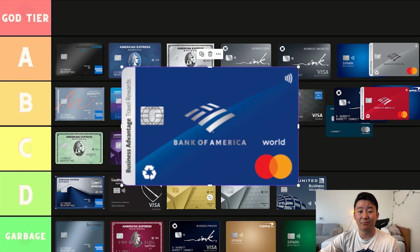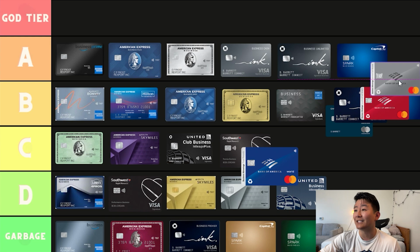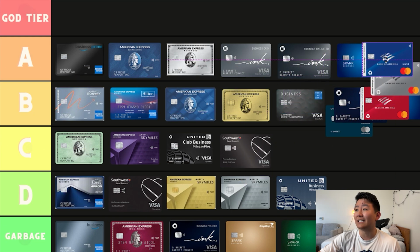It's got the same protection perks like the other BofA business cards do, and since it earns points instead of strictly cash back, it's better than the other business credit cards, especially the unlimited version. A tier in my opinion, and we're gonna shift the unlimited version to an A/B tier, and we're gonna put the travel rewards in as a solid A tier credit card. Wow, the board is definitely getting a little bit messy.